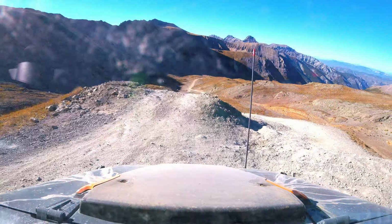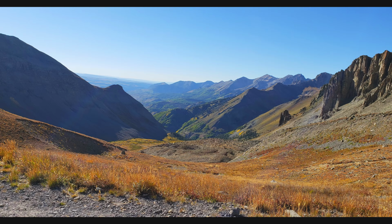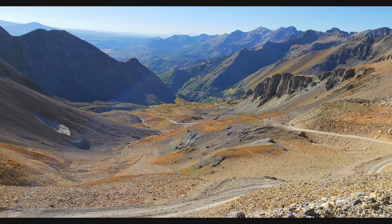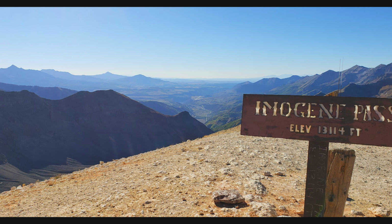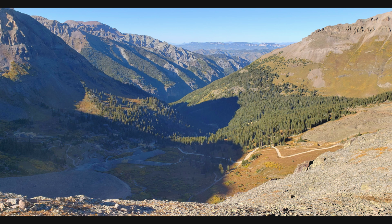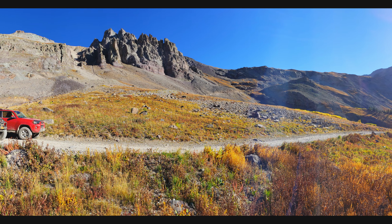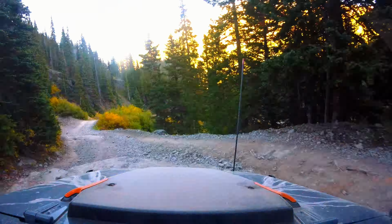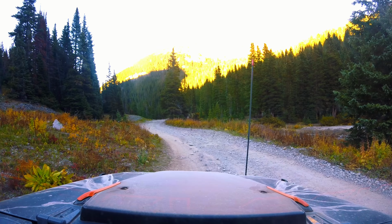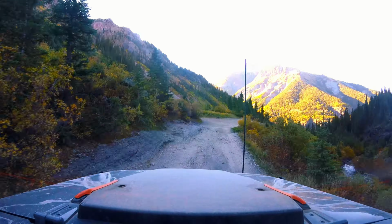Yeah, it's just amazing scenic views. Check out these photos I took while I was on top. Look, there's Drew and Sean. Here's the summit. And yeah, we just drove out the backside heading towards Ouray. And I don't want to rob you of any of the amazing scenery, so I'll let a little bit more of this play out for the next few minutes.